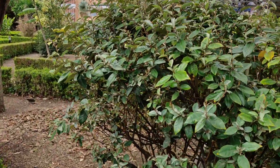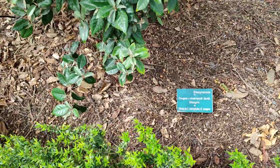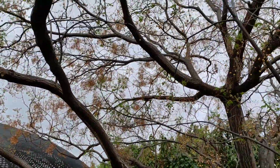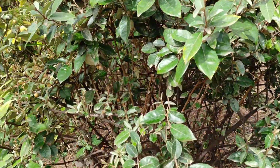Here is another silverberry. Here they call it Eleagnus ex submacrophylla. And no, those are no silverberries, those are soap berries from the tree above it. Silverberries should be more elongated, and I don't see a single one here.